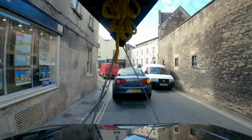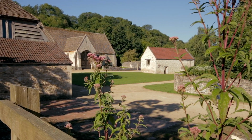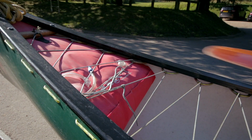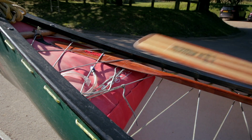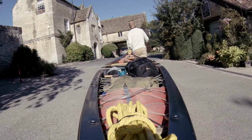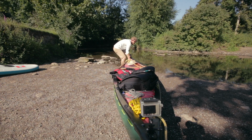The paddle starts in Bradford on Avon in Wiltshire at the Tithe Barn, which dates to the Middle Ages and is definitely worth a poke around. The barn sits between the Kennet Avon canal and the River Avon. It's an 8-mile loop heading downstream on the River Avon to Dundas Aqueduct, where I'll take out and portage up to the Kennet Avon canal above and paddle back to Bradford on Avon.